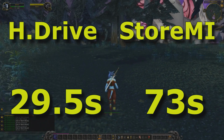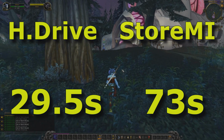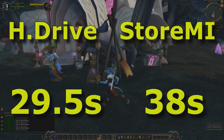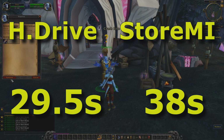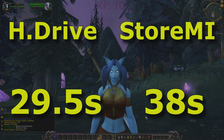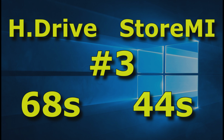And again, finally for this set of runs, World of Warcraft, a pretty disastrous 73 second first run was now down to 38 seconds. And while that's a great improvement, it's still a disappointing 8.5 seconds slower than the hard drive average. It looks like we're going to need to do some more runs. Right, so moving on to round 3, and the Windows boot time is back down to 44 seconds. This one's beginning to look pretty consistent now.